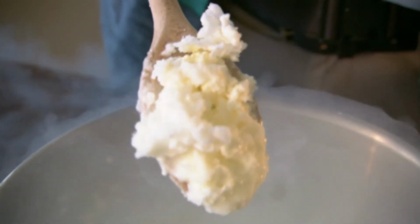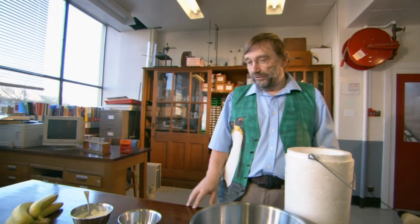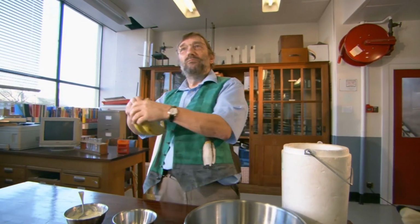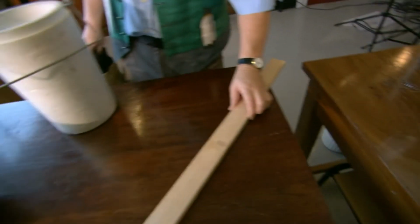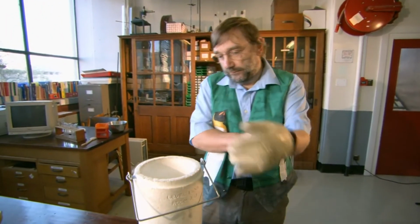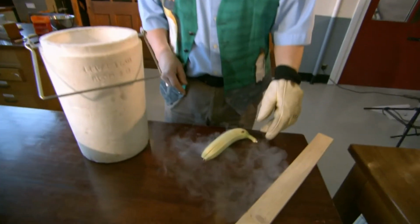But liquid nitrogen's not just good for making ice cream. If you're mad enough to play with something that can freeze you in seconds, you can have all sorts of fun. Liquid nitrogen is really, really cold, 196 degrees below 0 Celsius. I'll show you. If you put a banana in there, that boils the nitrogen away. Put some wood over here, and I'll get a nail in a moment, and I can take my banana out now it's cooled down, and we now have a split banana, a banana split, very quick way of making one.